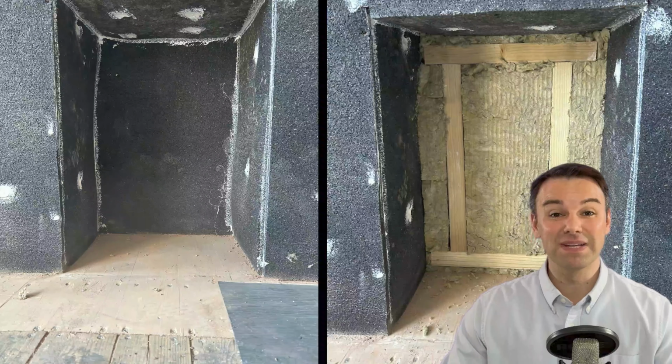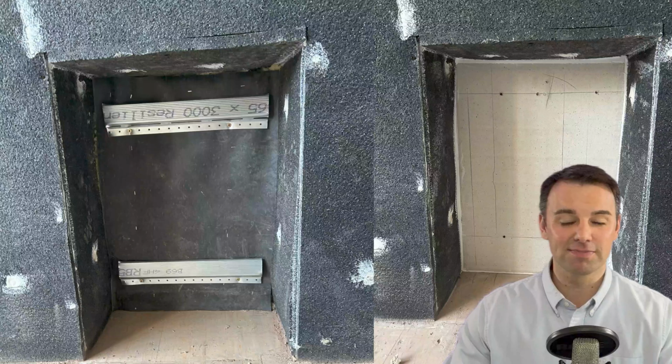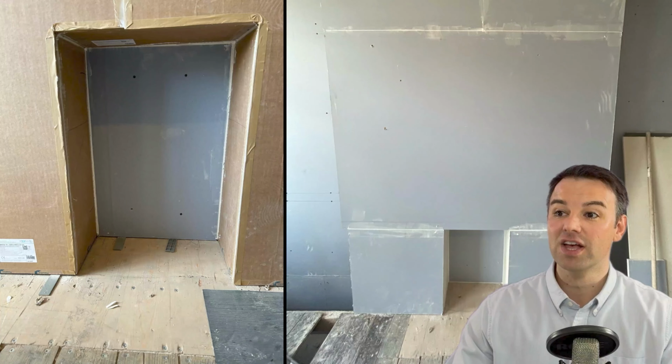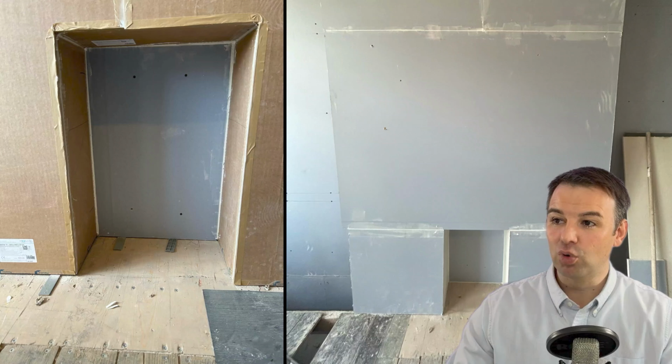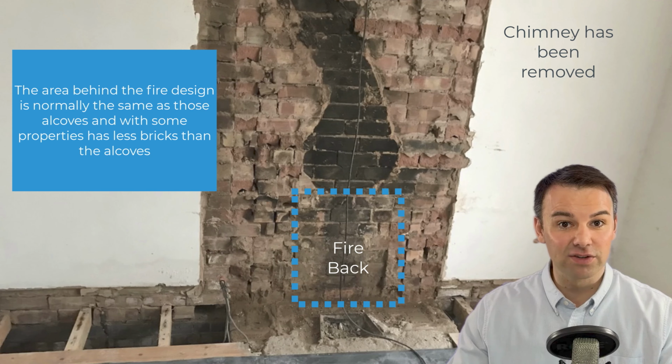Now the fireback has been sound deadened. It's got its own little floating frame, mass loaded vinyl, resilient bars, maxi board, same layer of materials of what we're installing to the alcoves. Now it's amazing how many people leave their fire design in place thinking that the fire design or stove offers some sort of sound attenuation.